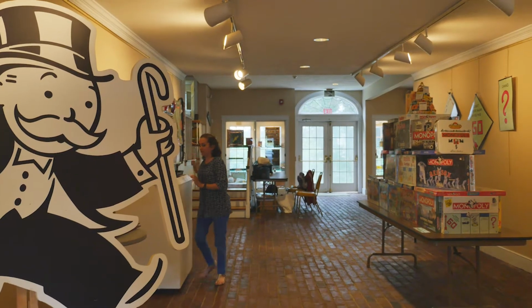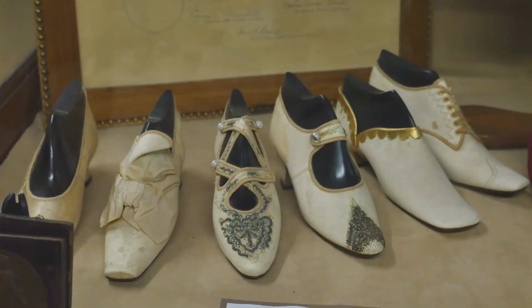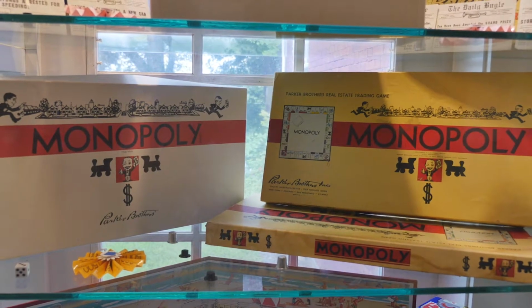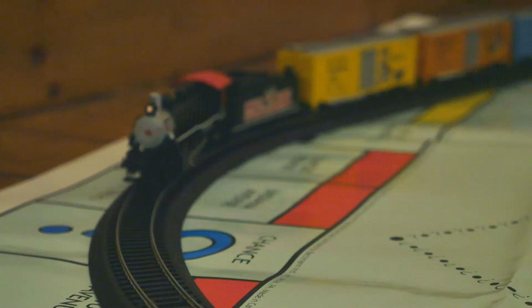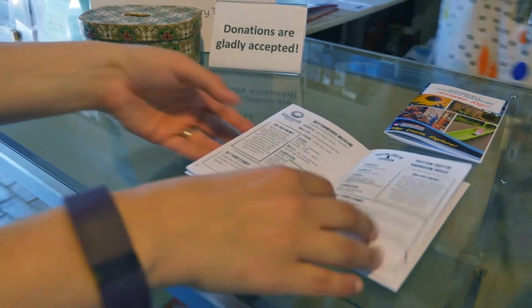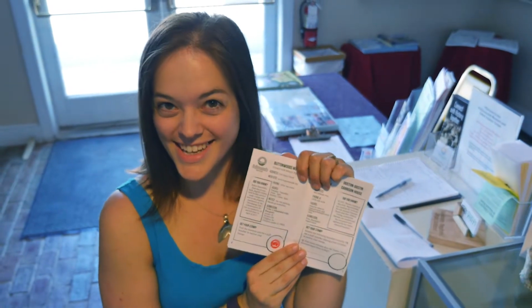If you do check out Buttonwoods this summer, you can experience everything from the intricate style of 19th century clothing and shoes, to an exhibit featuring Monopoly games from the past, to a free drop-in games program on Tuesday mornings. And make sure you see a staff member during your visit to get your stamp. Thank you! Guys, I just got my first stamp.